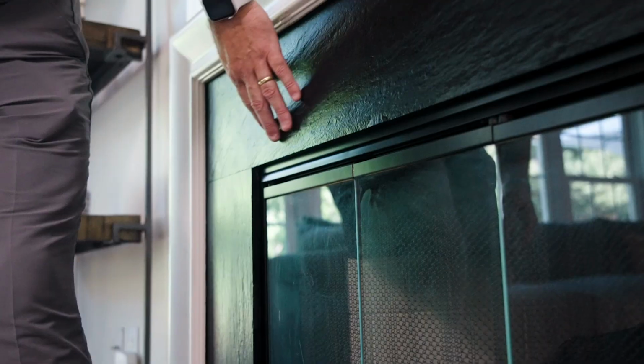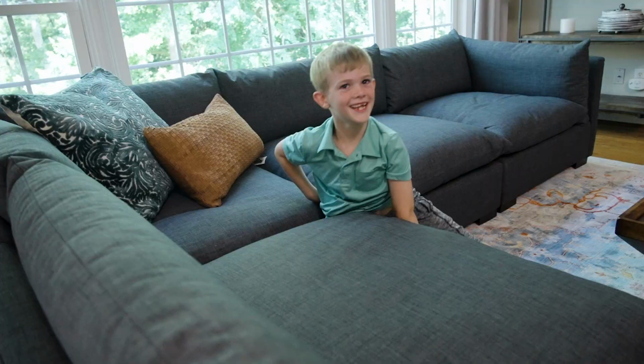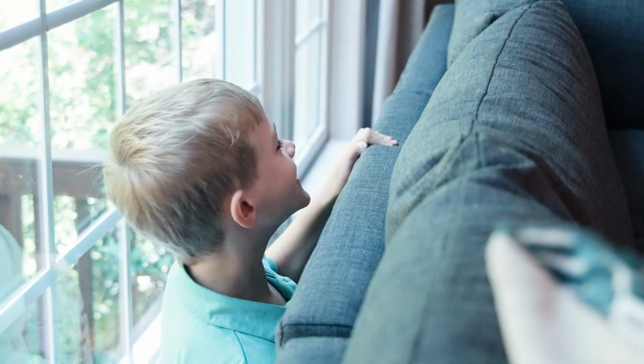I think my favorite part is the fireplace. It is just gorgeous. It's seamless. I love the couch. It's amazing. It's huge. We can all fit on it, and the boys and Logan are gonna have an awesome time playing around on it.